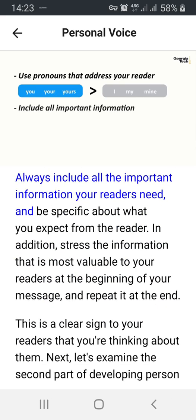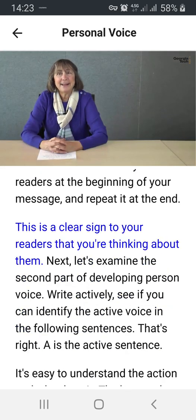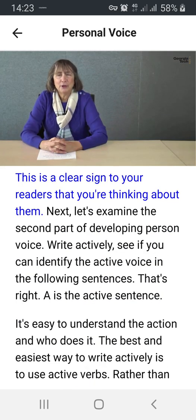Always include all the important information your readers need, and be specific about what you expect from the reader. In addition, stress the information that is most valuable to your readers at the beginning of your message, and repeat it at the end. This is a clear sign to your readers that you're thinking about them.